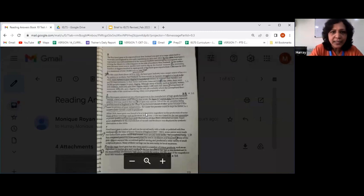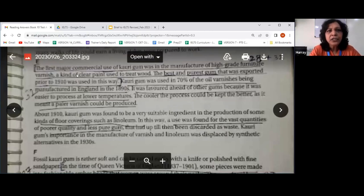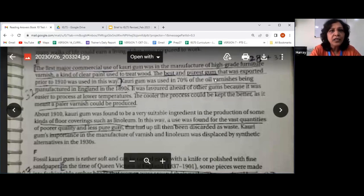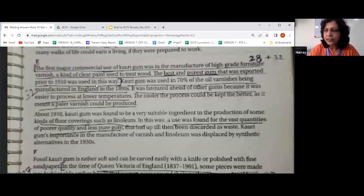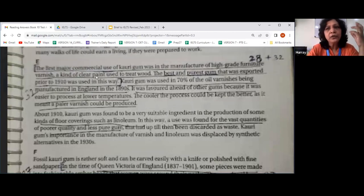Now, if you look at this second page of the passage, in paragraph E, it says the first major commercial use of Cory gum was in the manufacture of high-grade furniture varnish, a kind of clear paint used to treat wood. The best and purest gum that was exported prior to 1910 was used in this way. Now the question is, an example of a domestic product made of high quality gum. They talk about varnish. It's a paint used to treat wood. So this varnish is a furniture varnish.